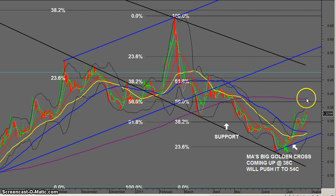36 cents, 37 cents. Now if that starts to go up, they'll all go through it. It'll be a big golden cross, and off she'll go, and she'll go in a very big, quick move. Is what I tend to be thinking.